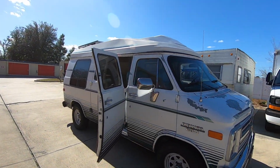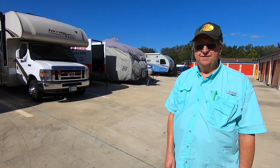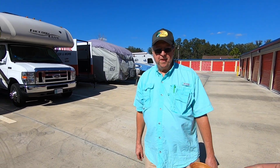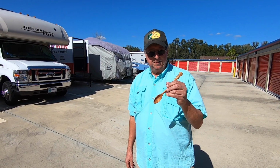Alright, this is the big day. I am departing with the old Chevy G20 here and handing the keys over to Rich. Rich is going to be the new owner. Very, very lucky to get this van. I really appreciate it. I'm going to take care of it, and I'll be out there seeing you all. Nice, sounds good. And you get a handmade spoon, comes with it. Treasure this forever. It's got to be official.